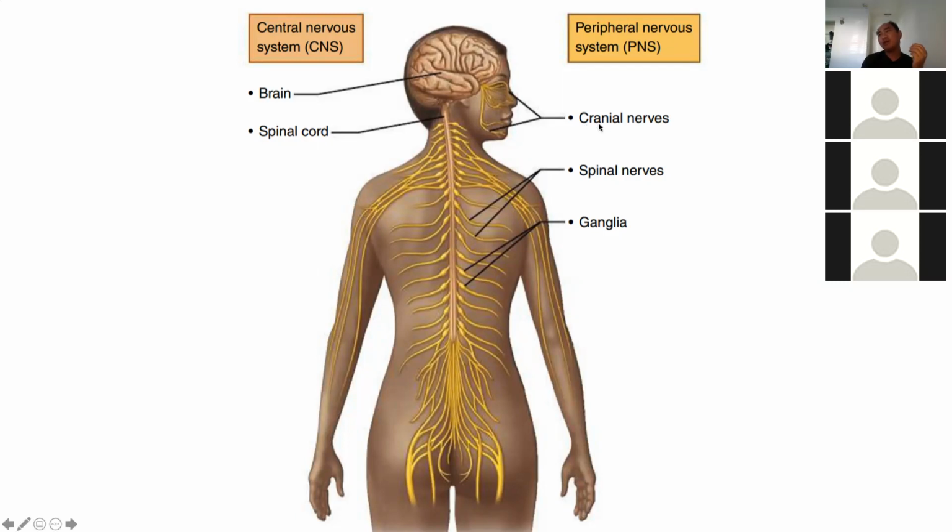So all the cranial nerves. We know that we have 12 cranial nerves in our body, 12 pairs, like right 12, left 12. And these cranial nerves are coming out from the brain. Because they are not in the brain, we will call it peripheral nervous system.